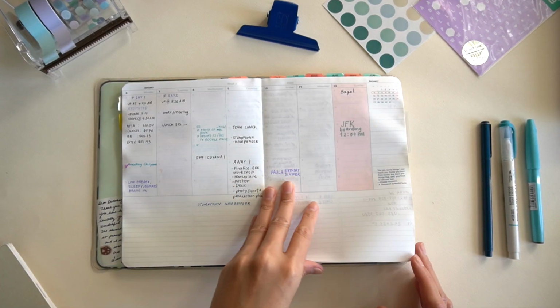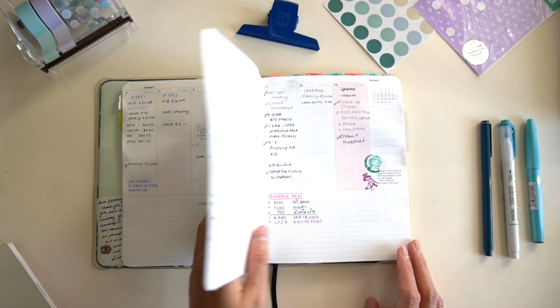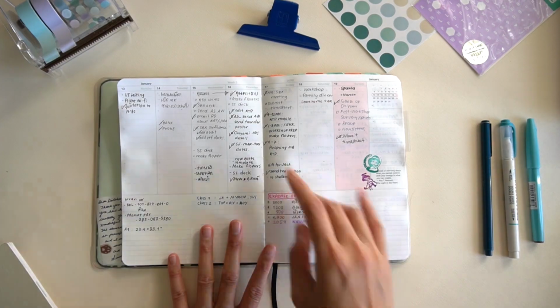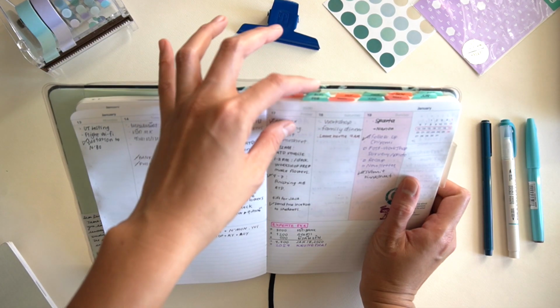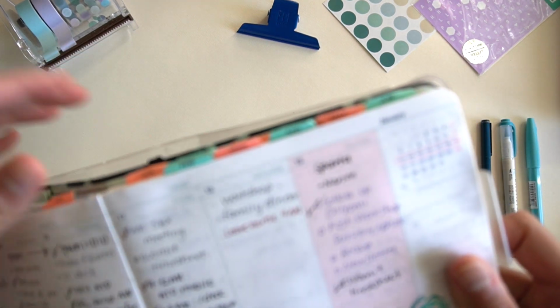I was really lucky that I got to travel back to my home country in Thailand to visit my family right before this pandemic started. I did some doodling with gel pens and some markers, no bleeding at all. Again, perfect for traveling, and I wrote a lot of stuff on my 24 hour flight back to New York.